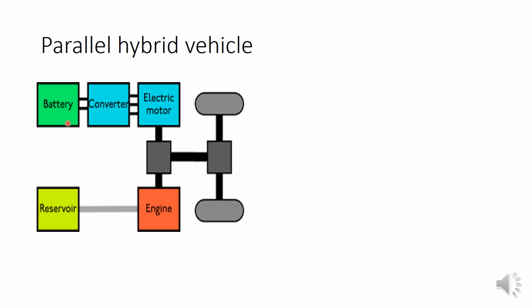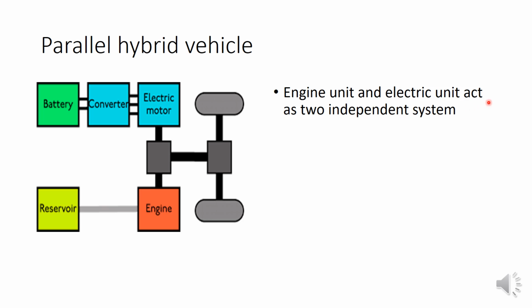So you can see these two systems act as independent systems. The electrical motor unit as well as the engine unit act as two independent systems. There is no connection between the electrical motor unit and the engine unit. So what happens here? Here we have a battery. Through a converter we give the electrical energy from the battery to the electric motor. At the same time we are supplying fuel from a reservoir to the engine. It also produces mechanical energy, and simultaneously we are giving this mechanical energy to the wheel. So it acts as two independent systems.